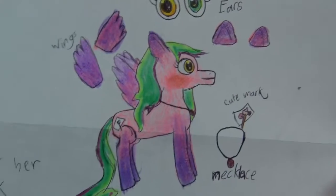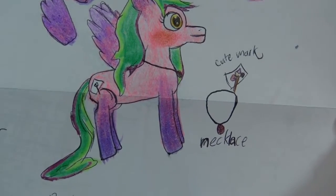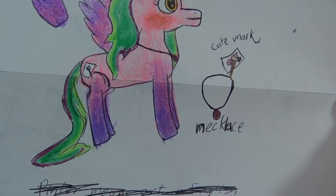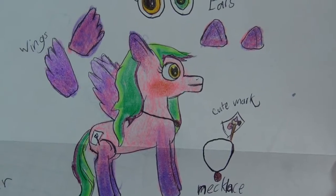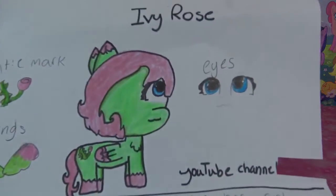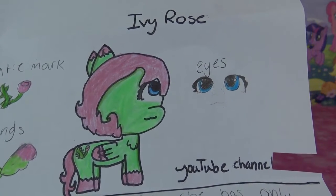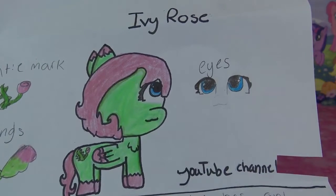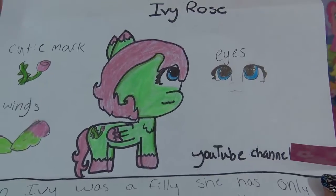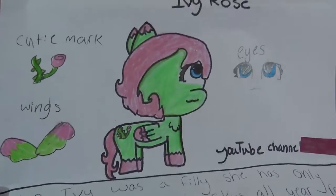Ooh, look at the ombre details on this one. Delilah sent in a Pinter, who got her cutie mark by painting pictures for her friends, and that is her favorite hobby. There was no name, but here is Ivy Rose. She got her cutie mark when she experienced her first spring and planted flowers with her mom. And when she planted her first plant, her cutie mark appeared. Aww.